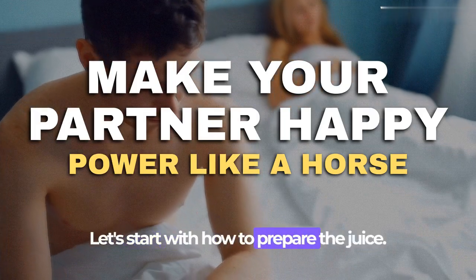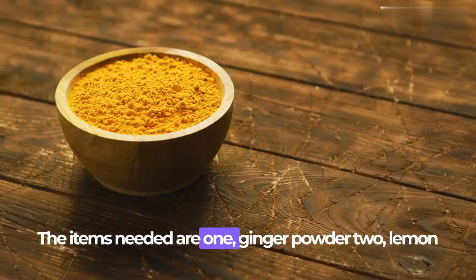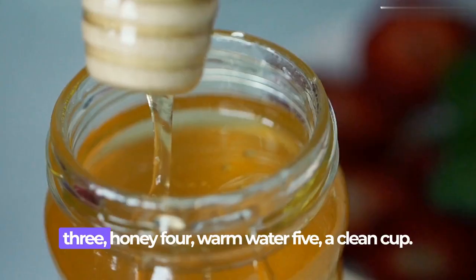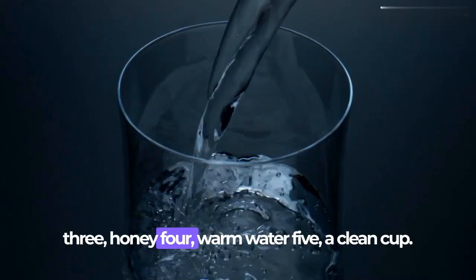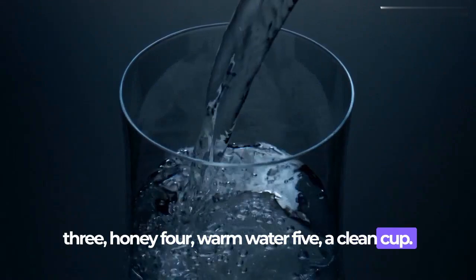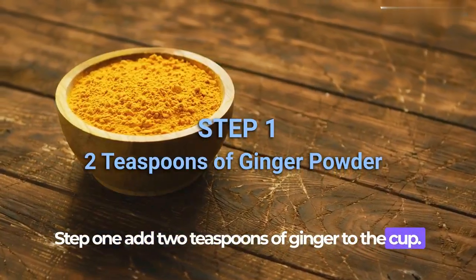Let's start with how to prepare the juice. The items needed are: 1. Ginger powder, 2. Lime, 3. Honey, 4. Warm water, 5. A clean cup. Step 1. Add 2 teaspoons of ginger to the cup.